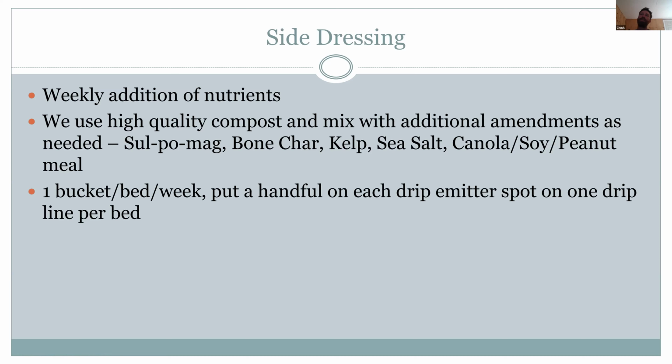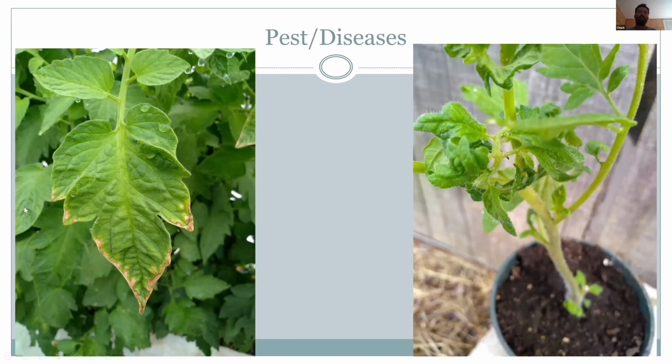And then we just walk down the aisle and we throw a handful on each spot where the drip is emitting some water. We do one line per bed per week. So we'll do one side of the bed one week, and then the next week we're doing the other side of the bed. All right, pests and diseases.